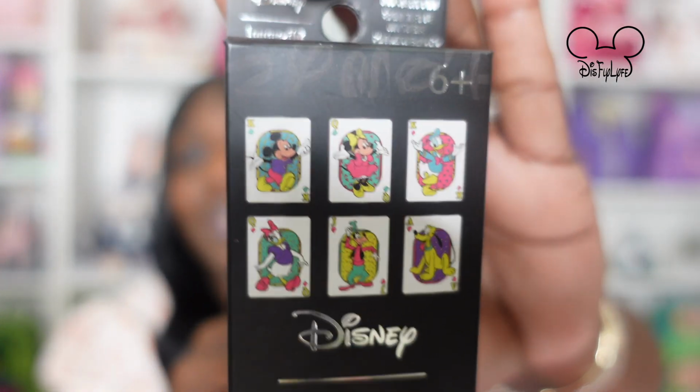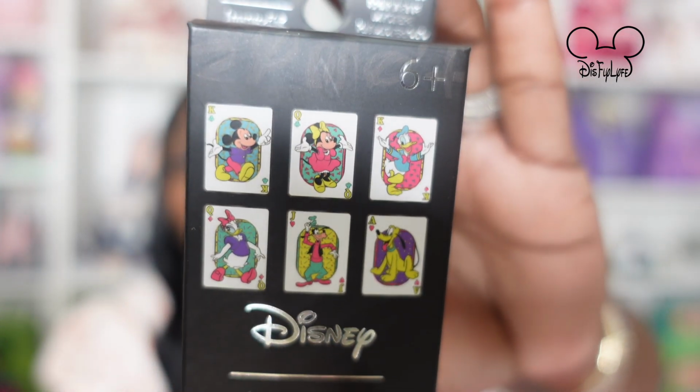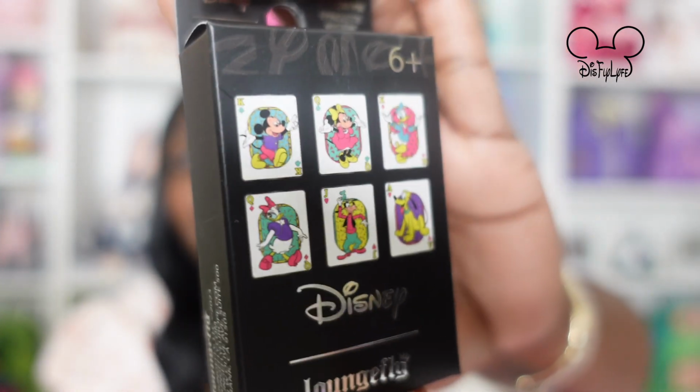All right. This one, you guys, also came from my local Hot Topic. And they are playing cards in this one. This one is called Mickey Friends Card. And what you know about that?